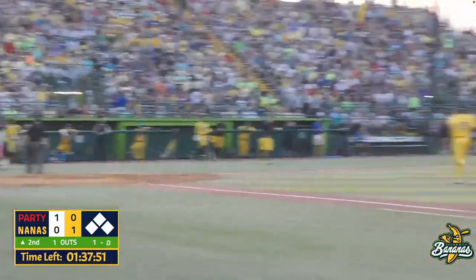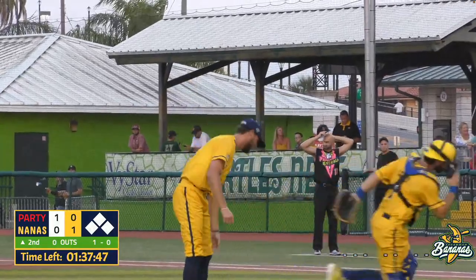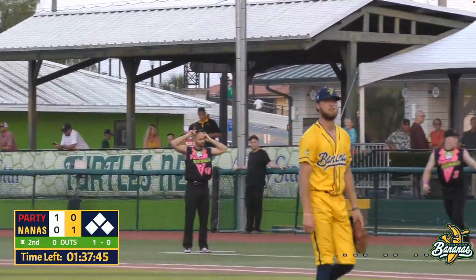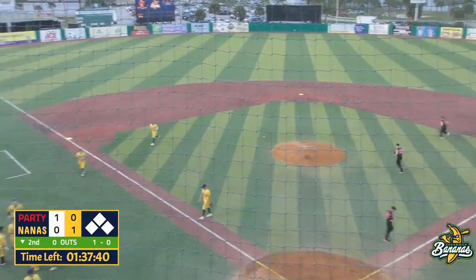That is a 4-minute and 18-second inning. The Party Animals were able to get a run on the board. Now the Bananas will try to tie it up or win it in the bottom half. So here is a sing-off. I'm going to step back and let you listen to the crowd belt it out.